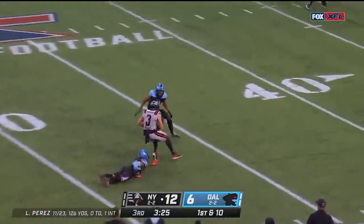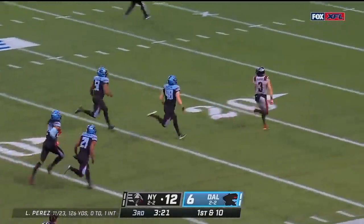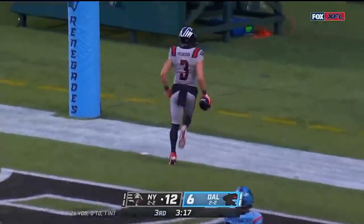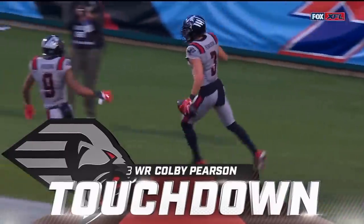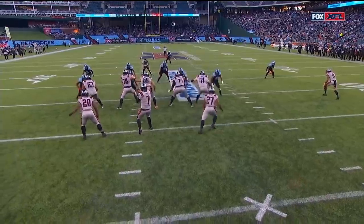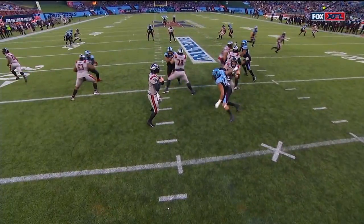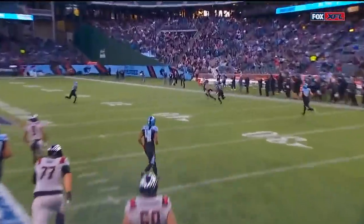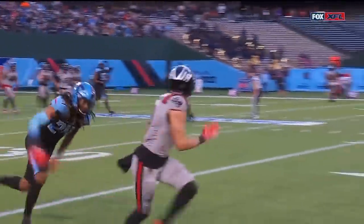Perez. Colby Pearson breaks the tackle, and there he goes. Bye-bye. Touchdown, Guardians. 80 yards. Watch as Abernathy comes over from this side as a safety. He's got the angle right there. He sees the eyes, he's headed over, and he can make the play. He slips the tackle, and Pearson goes the distance for a touchdown.